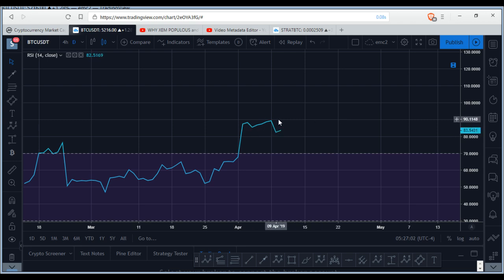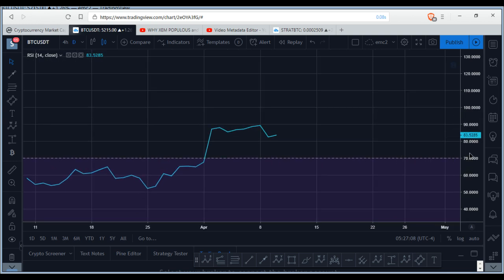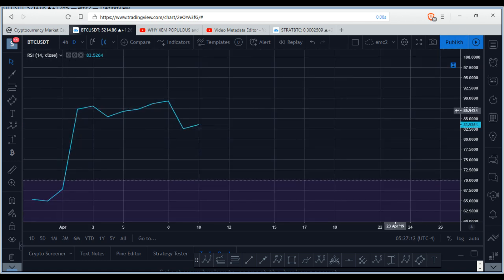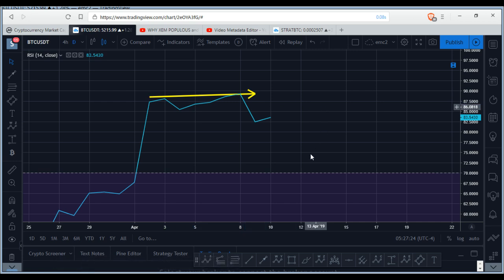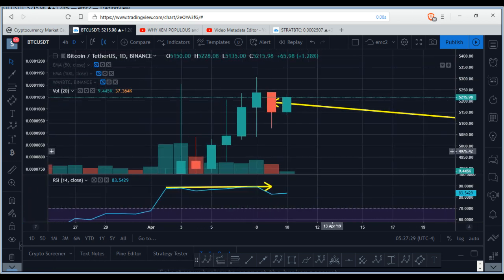Guys, let's take a look at the R side. We're making some higher highs on the R side. If you don't want to cheat yourself, you're not going to say it's a double top. It is not a double top. R side is pretty strong. Just about this area, the slope is not flat. It's definitely not flat. So let's go ahead and take a look at the price.